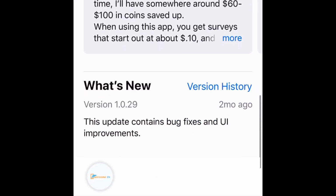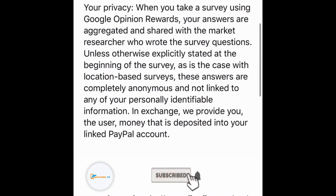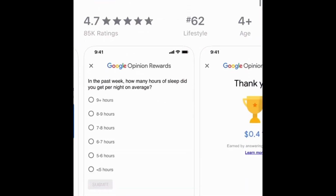All right. Now, if you're interested in this app, go to Google Opinion Rewards. It's in the Google Play Store, and like I said, it's also in the Apple App Store. Okay, now you know the top 3 legit money-making apps that you can download right now. So go ahead and install those apps and let's start getting this money.